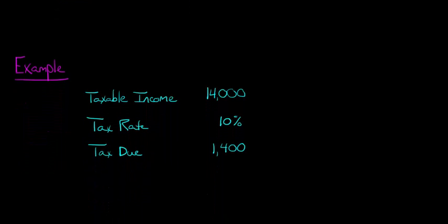Let's say in our example that you have taxable income for a year of $14,000, and your tax rate is just 10%. We're not going to get into progressive tax rates here, to keep it simple. So how much tax is due, how much is owed by you to the government? We take the $14,000 and multiply it by 10%, and that gives us $1,400 tax due.